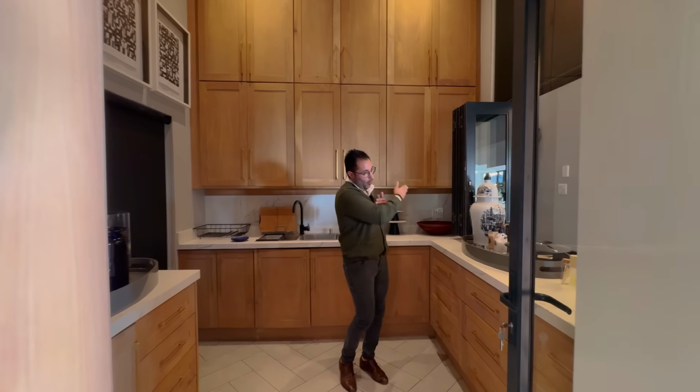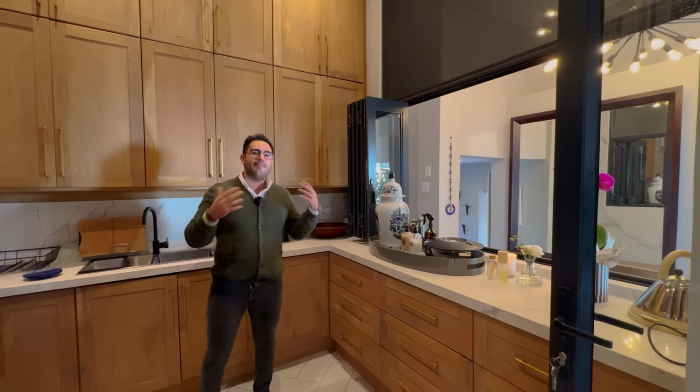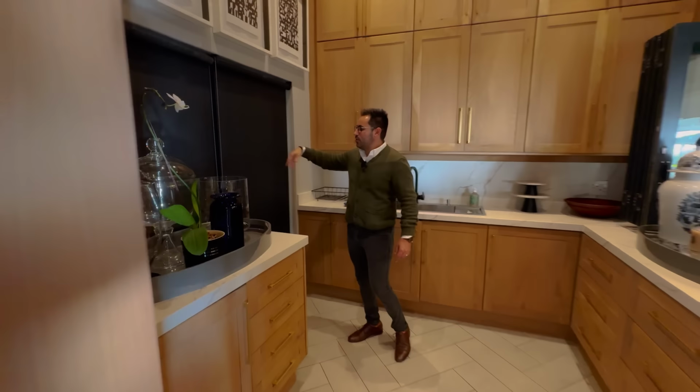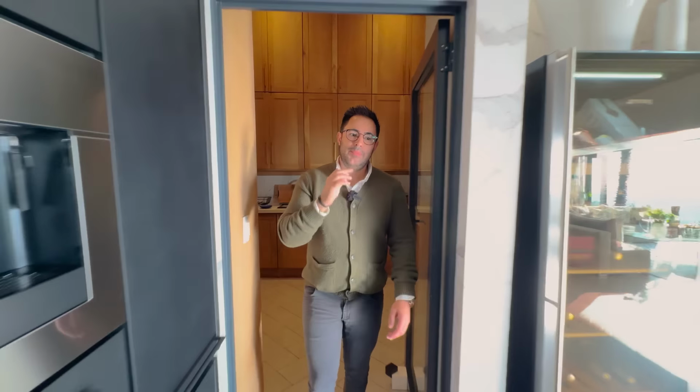And again, with all the aluminium, it just effortlessly opens up everything. Looks like it was from Pinterest. And then you do have a laundry space through this door. You've got the blinds that just close it up, just to make everything look aesthetically pleasing.